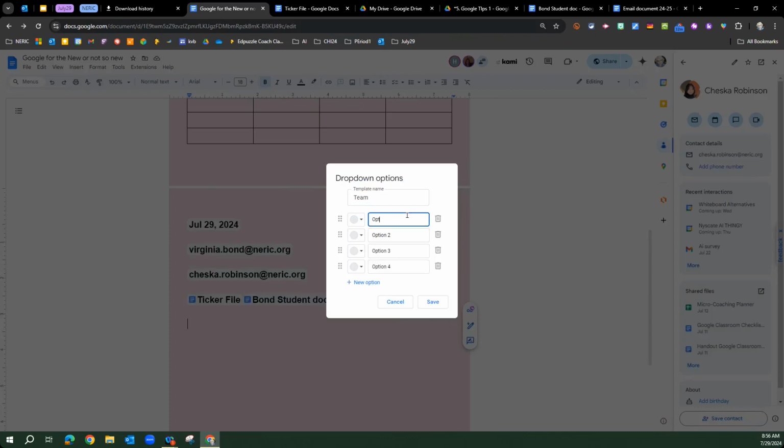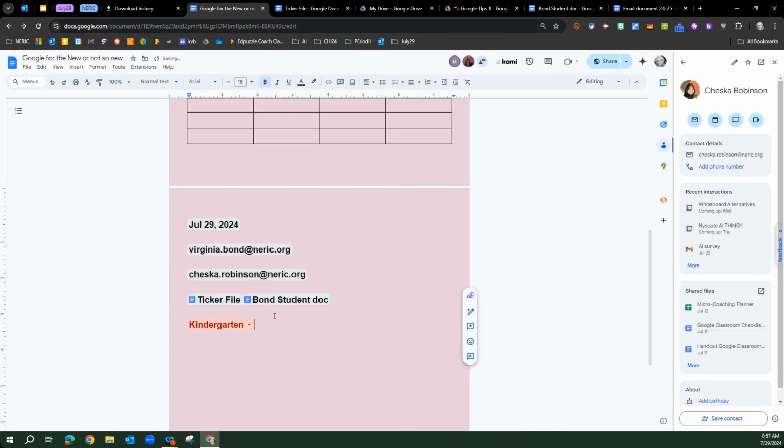So this could be like kindergarten. First, I don't want to type out things because I'm too lazy today. Second, third, and then I'm going to color code them. Red, orange, yellow, green, save. Okay, now I have a drop down.